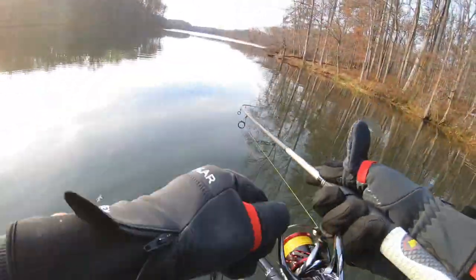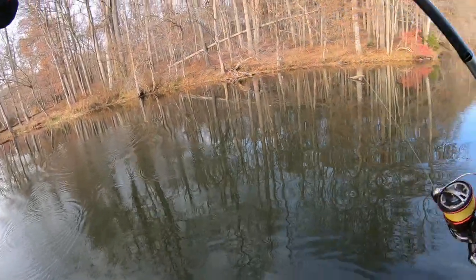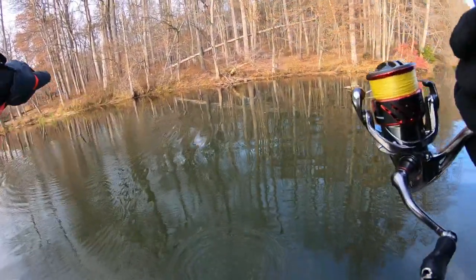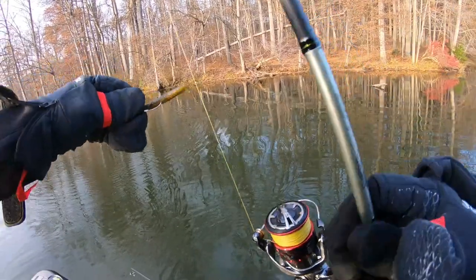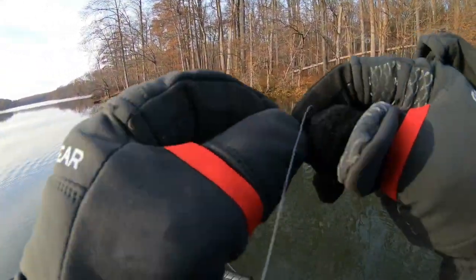Got another one. What is going on? Oh, he got off. You know what, guys? I think I buried my hook too much into this worm. I literally just did it and I said, it'll pop out. The hook is out, but wasn't able to land that fish.